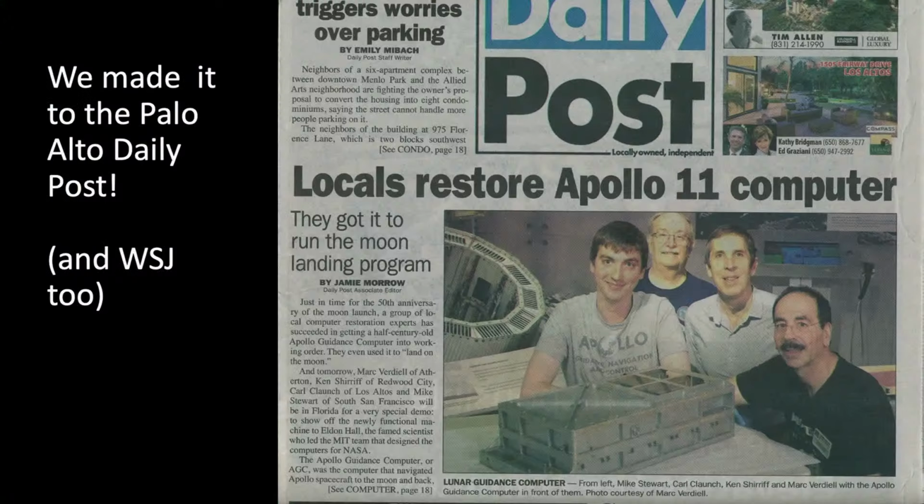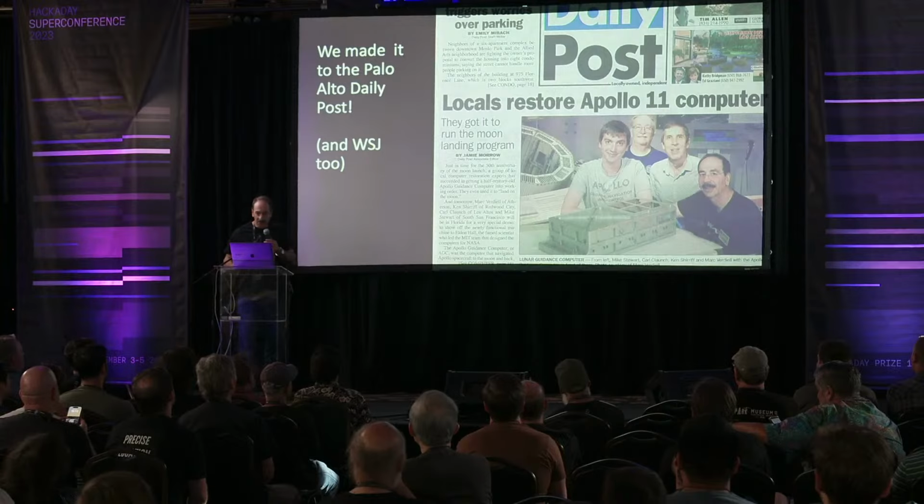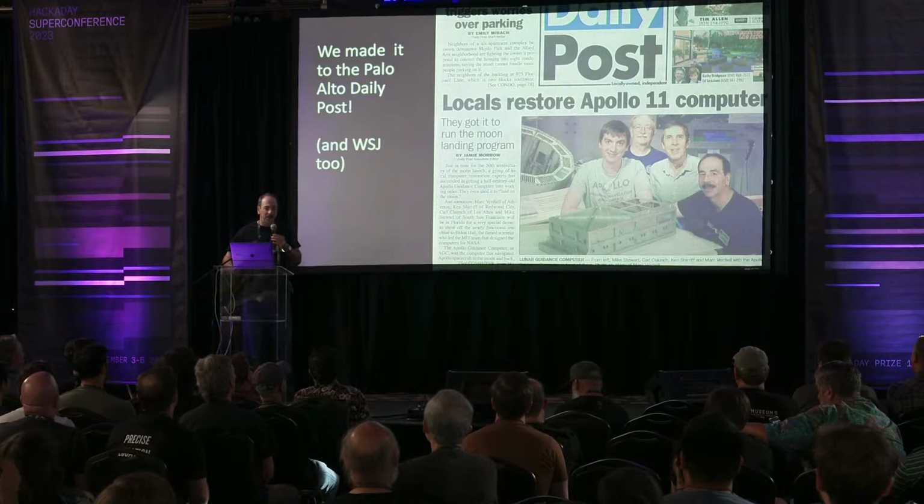So that lands us in the local newspaper, but also in the Wall Street Journal, in the edition on the anniversary date of the landing. They had a centerfold that tells the story. So what do you do when you have a working AGC? Well, you play with it, and they have an excellent game written for it. It's called Moon Landing.